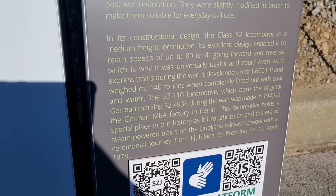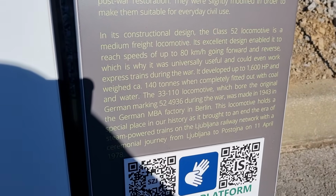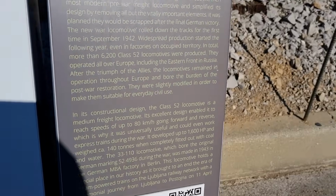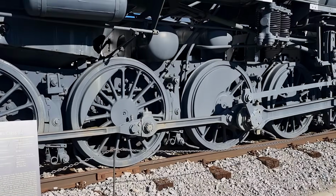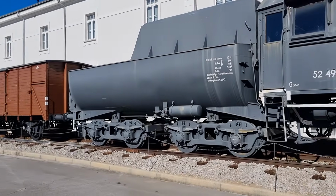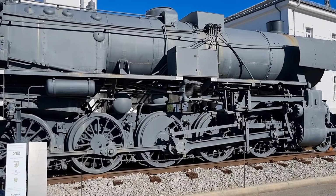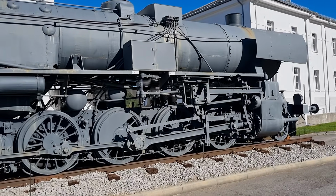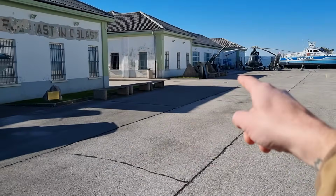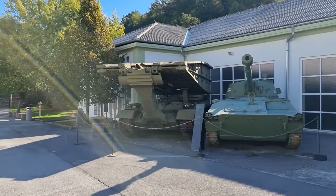Special place in our Slovenian history as it brought an end to the era of steam-powered trains in Ljubljana with a ceremonial journey. Okay, so yes, completely original German, used in the war, stayed behind in Slovenia, was in service until the 80s, and then it found its place here. Mega. Lots of tank barriers there, we'll check that out later. Alright, let's dive into this pavilion over here.